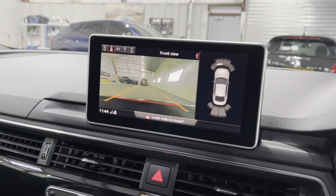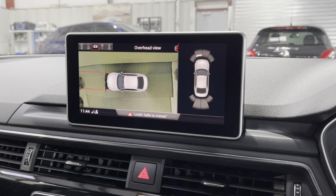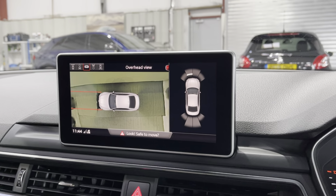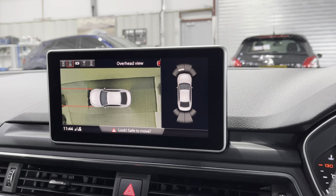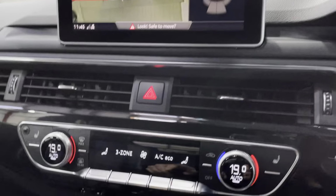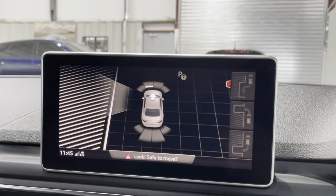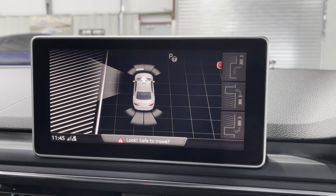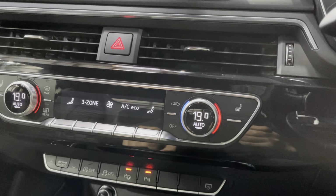It's got the advanced parking pack. This includes 360 parking cams. You can see their top view cameras. Obviously you can select various other modes as well. You've also got the park assistant, so it can park itself. You press that and the car will look for a space to park itself into. So that's all part of the parking pack advanced.